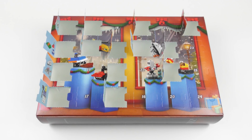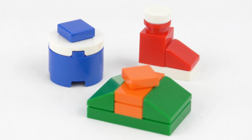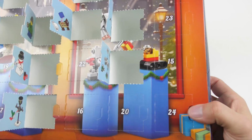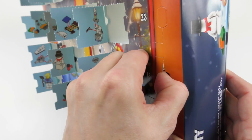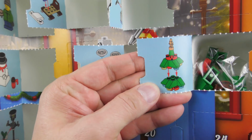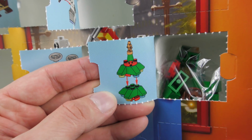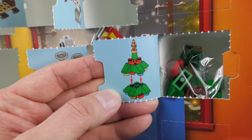And finally we've got the LEGO City Advent Calendar. Yesterday's gift was a little bit uninspiring. We got a collection of gifts. That was pretty predictable, as we always get those in LEGO Advent Calendars. So let's go ahead and see what we've got behind door number 15 and hope it's something a little bit more exciting. And that is also very predictable. We always get a Christmas tree, and LEGO City hasn't let us down this year.